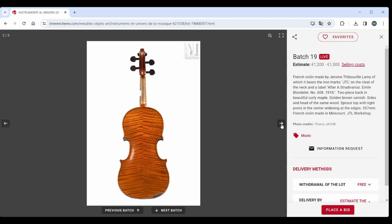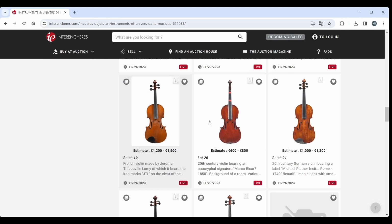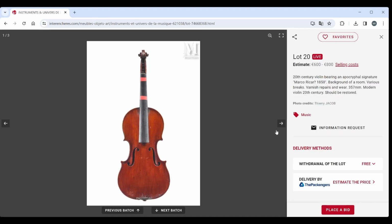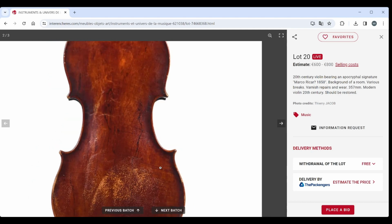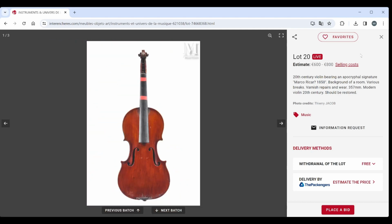French violin JTL, standard stuff there. 20th century violin. Interesting back on that. 357. Kind of curious. It's one of those things that would be interesting to see in person.